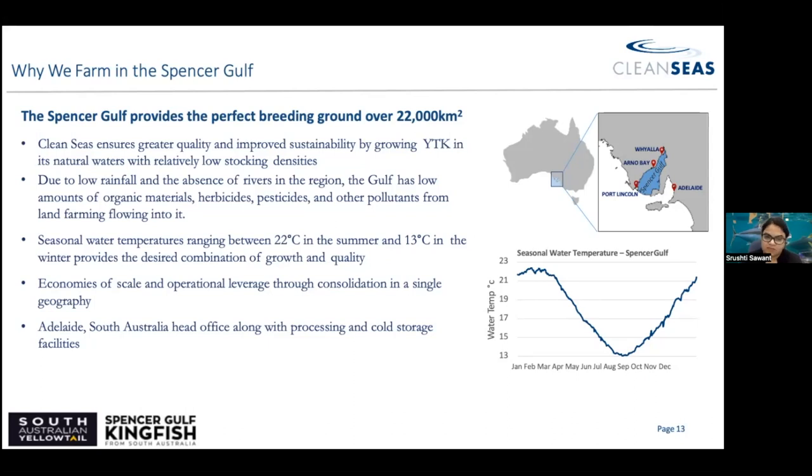Other than the proximity of everything being near one another to save on transportation, the reason they used Spencer Gulf as one of the places is because it's native to these waters, and it provides greater quality and improved sustainability growing in these natural waters, because what place is best other than their natural environment? But we do not overstock them. They are stocked at a decent low stocking density.